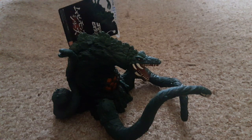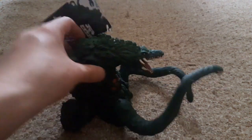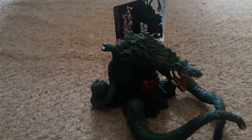Godzilla vs. Biollante has a real messed up story, and it's actually one of the best Godzilla films. Trust me on that. But Biollante, very cool monster. Very happy to have like a Bandai figure of her. You can get her pretty cheap, like $30, because she is a very popular monster now because of the re-release of Godzilla vs. Biollante. So I'm very happy to have this in my collection.